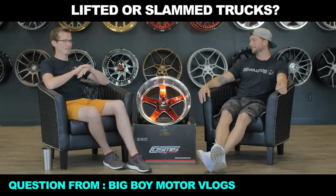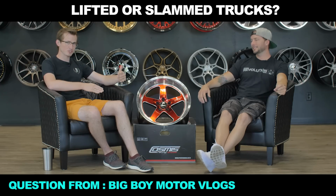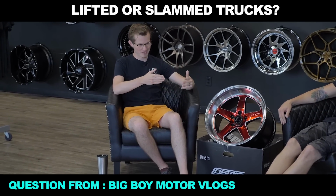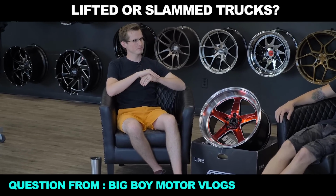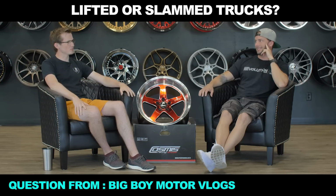But at the same time, I always think that trucks should have a function, because that's the purpose of a truck. There's a bed to use, there's towing capacity to use. Tow stuff with it. So I'm not a super huge fan of either extreme, lifting it to the sky and making it absolutely useless, or slamming it to the ground to make it absolutely useless, but that's just me.